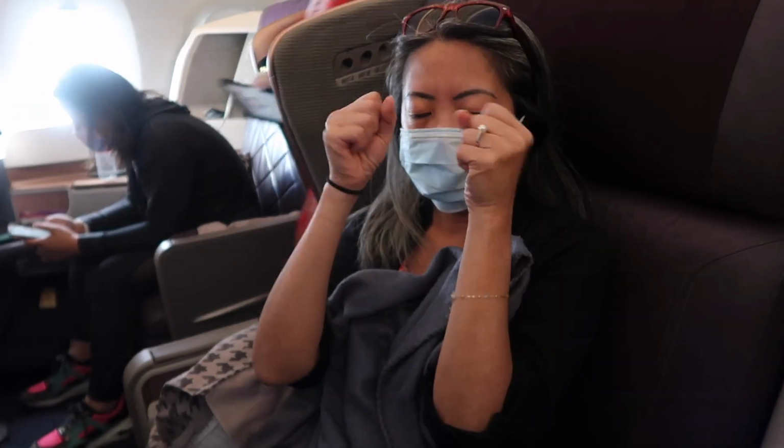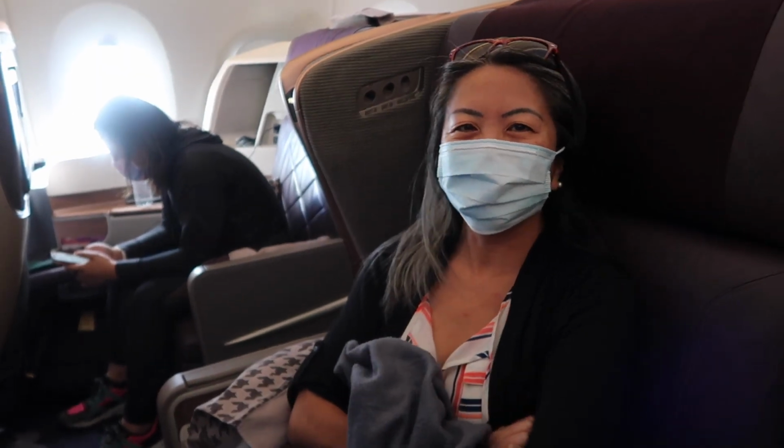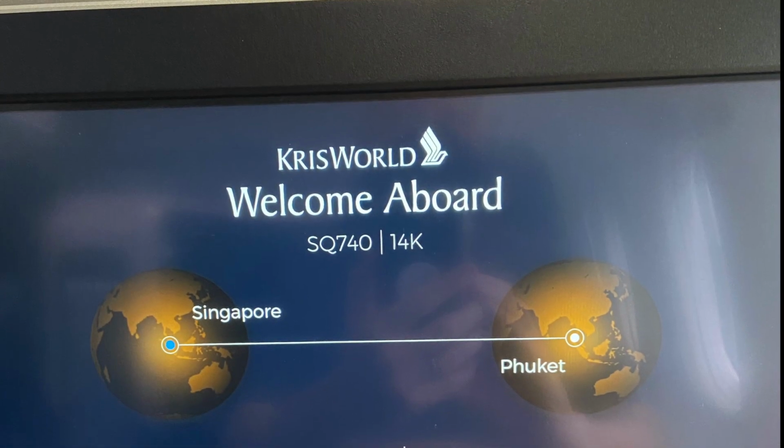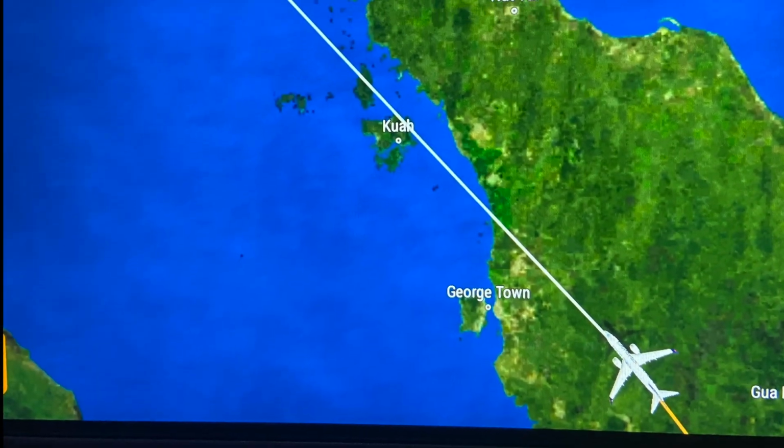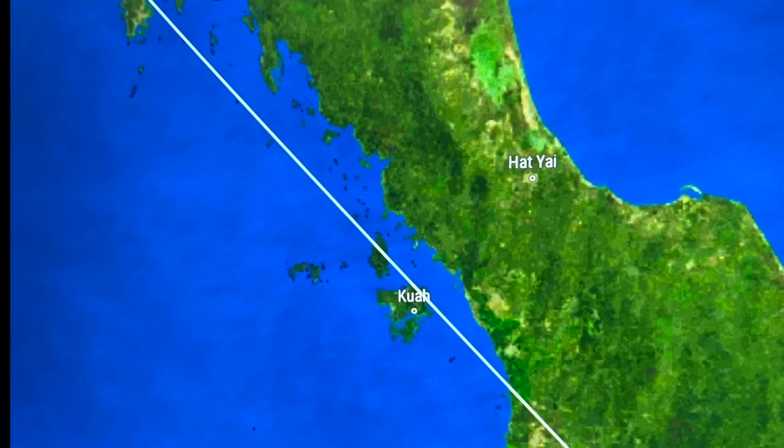About hour 17, they turned the lights back up and people started returning their beds back to seats. After a safe landing, we made our way into Changi Airport to rush to the other end to catch our next flight, SQ21, also in business class from Singapore to Phuket, our final destination.